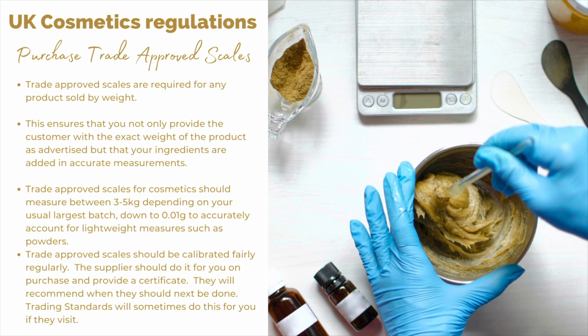Trade approved scales for cosmetics should measure between 3 and 5 kilograms at the highest level, depending on your largest batch, down to 0.01 grams to accurately account for lightweight measures such as powders. For example, mica powder colour is very, very lightweight, and sometimes it won't register on normal scales, so you need those micro measurements. Trade approved scales should be calibrated fairly regularly. The supplier should do it for you on purchase and provide a certificate. They will recommend when it should next be done, and trading standards will even sometimes do this for you if they visit your premises.